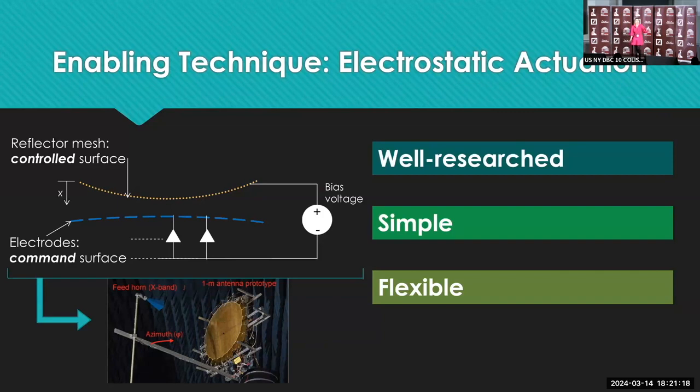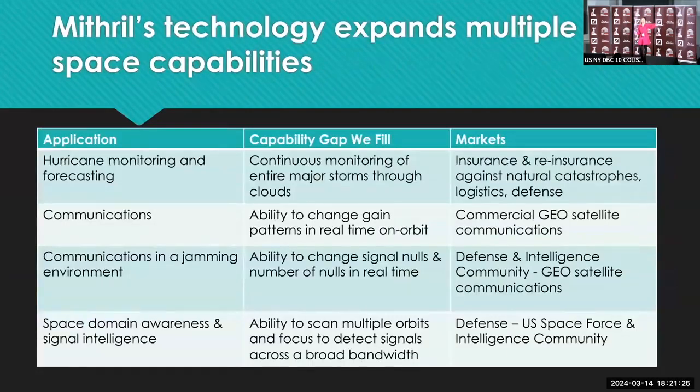And I spent a lot of time in MIT Aero Astro, and we got so excited about the potential for this because, bear with, there's a lot of text, we're working on that, but not only can we address hurricane monitoring and forecasting because we break all these trade-offs that limit the ability of these devices, we also make satellite communications more flexible. We have the ability to null out signals and detect other signals by scanning large areas and focusing in on them at the same time. And that has applications in the space and defense and intelligence communities as well. We are filling multiple gaps that no one's been addressing for years because they've just not had the imagination.